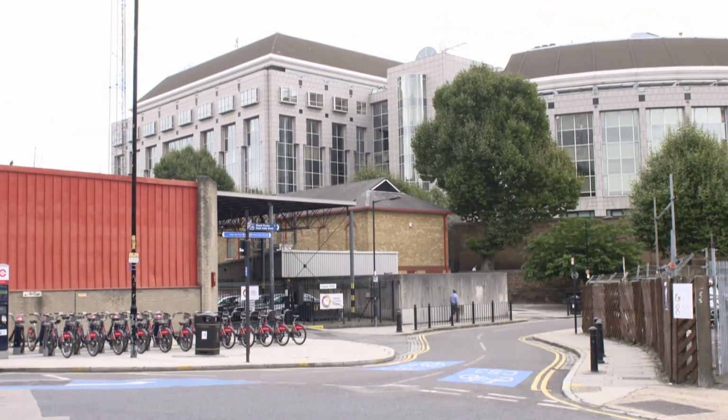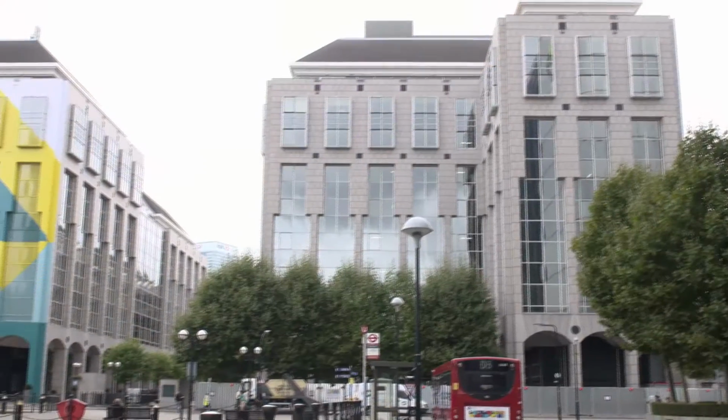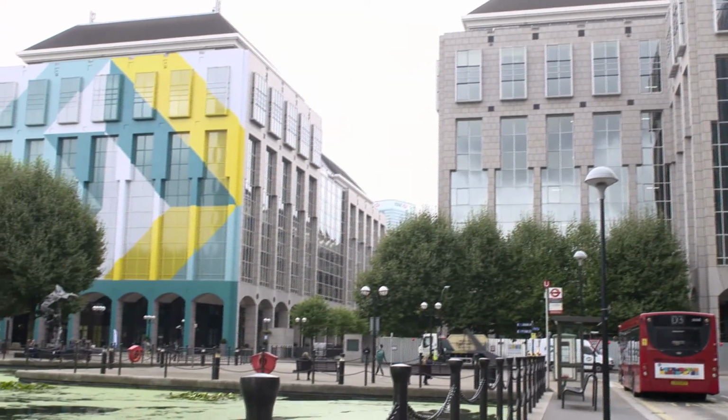In a few years, this neighbourhood will be finished, hopefully breathing new life into what's been a sleepy part of the East End, bringing jobs, opportunities, and a new kind of development.